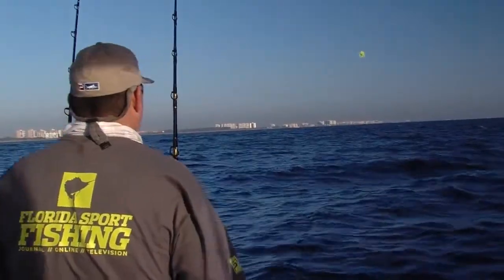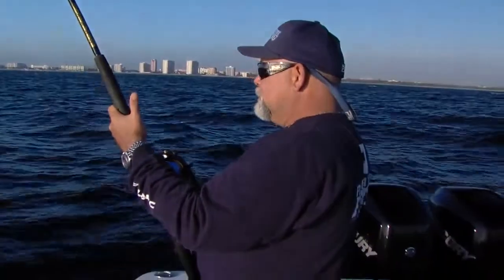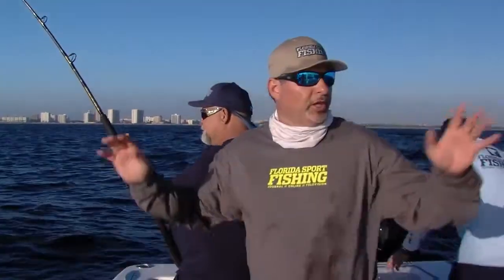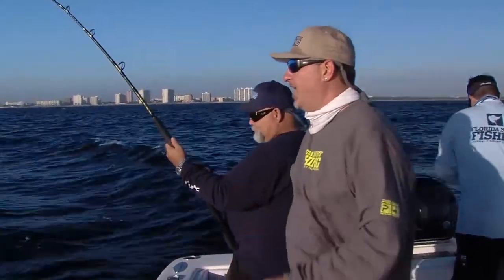A lot of guys make the mistake, you gotta have 20 rods out to catch one fish. No. Keep it clean and you'll keep it tight. There you go. Nice, dude, on the flat line. That's why we fish these flat lines when we're kite fishing. We like to cover just 360 degrees around the entire boat.